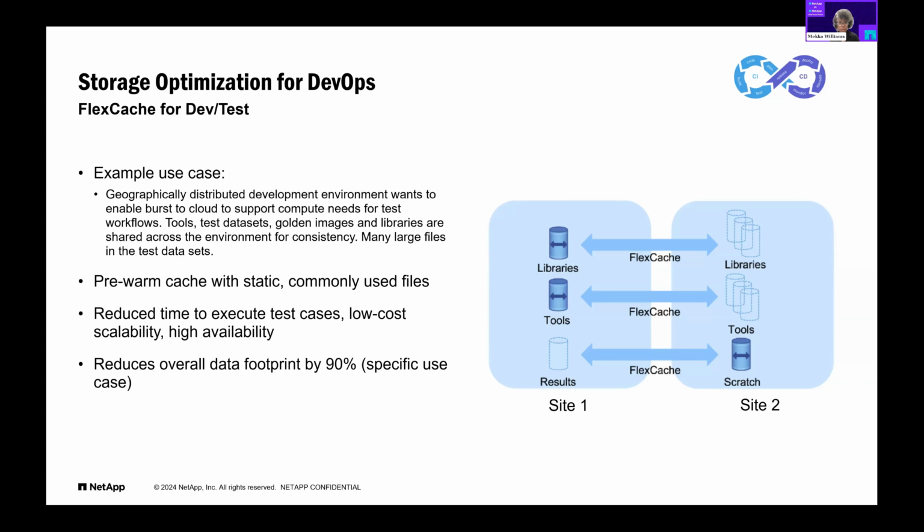So FlexCache enables this, right? You pre-warm the cache. It's kind of a one-time hit to get the cache set up and populated with those files that the organizations will access. But from there on, the organizations can share the files very effectively and efficiently. This results in reduced time to execute test cases overall, end to end. And it's a really low cost way to scale your environments while providing high availability.